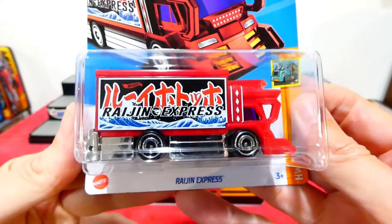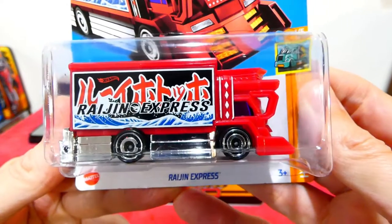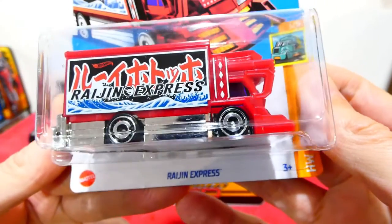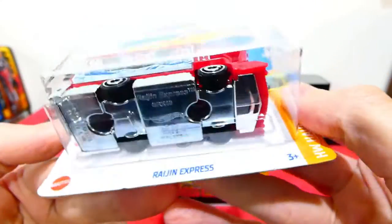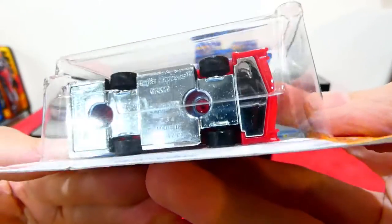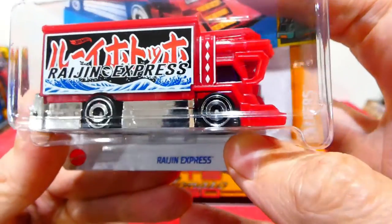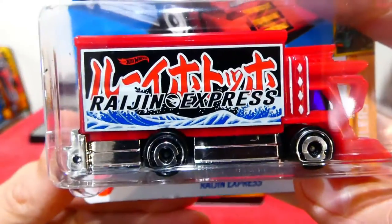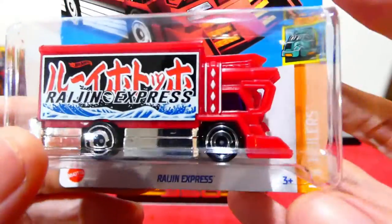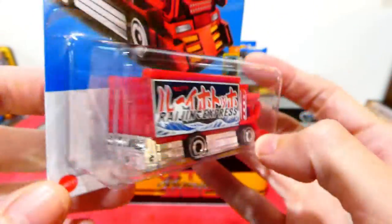Next up we have the Treasure Hunt, the Ragin' Express. Very, very cool. This is in the red with the red plastic body and the chrome plastic base there as well. Or is that a metal base? Oh no, that's a metal base just with some chrome extra pieces. So yeah, very, very nice. Chrome aero disc wheels. I love the artwork on the side there, and I don't know if you notice, but this is the Treasure Hunt. So that is really, really cool. Very nice Decatur front end and everything like that.